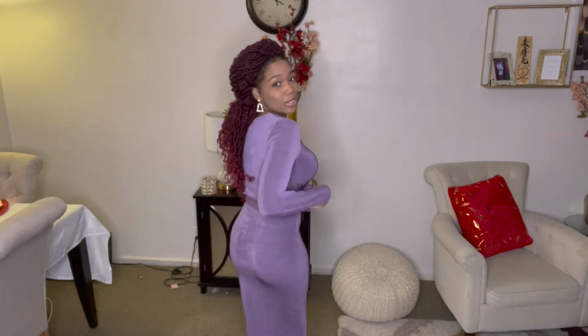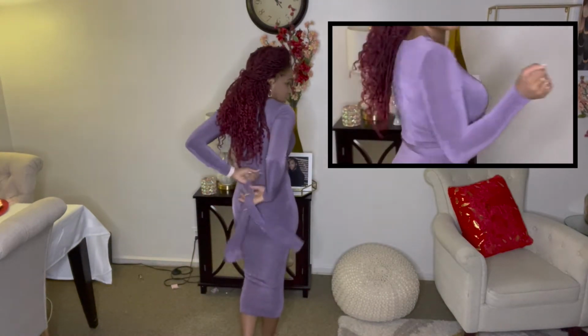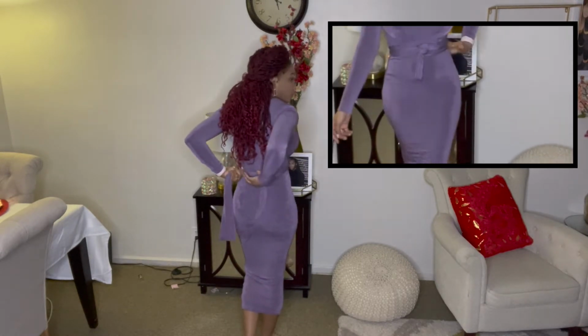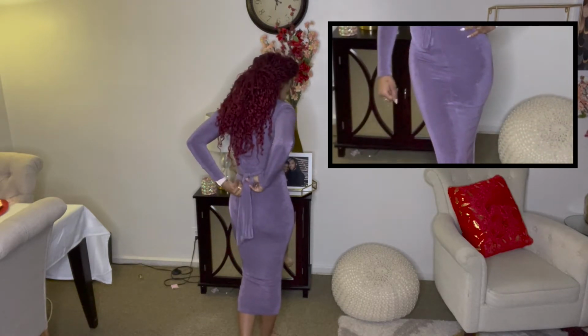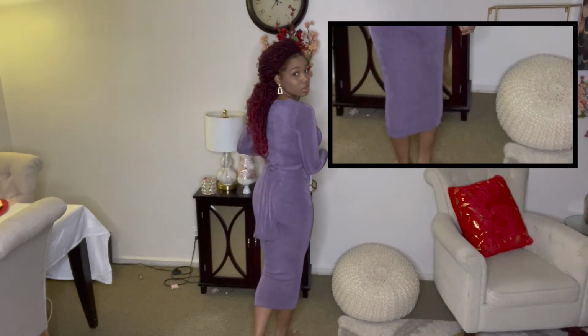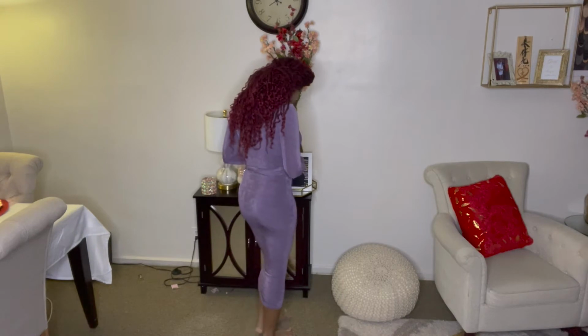You can leave it as a back bow, which is what I initially did. You can do a full bow, or you can just do a knot so that it just hangs. Your choice. Or you can do a full crisscross, tie it in the front, leave the knot there, and try to tuck it in.